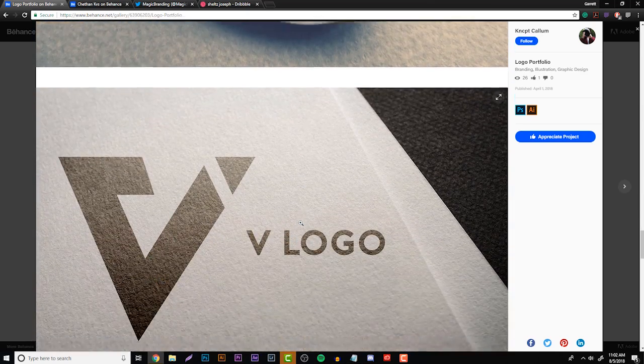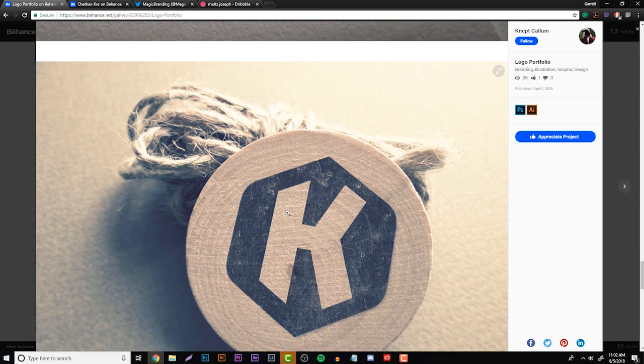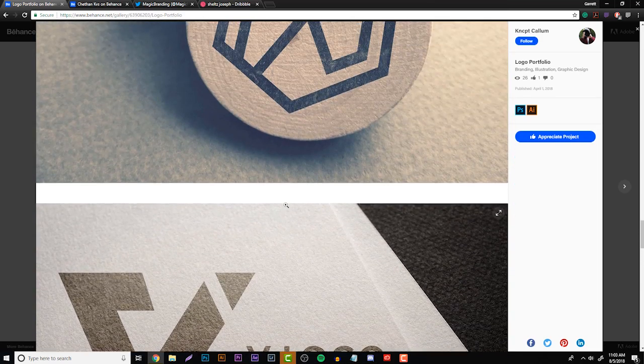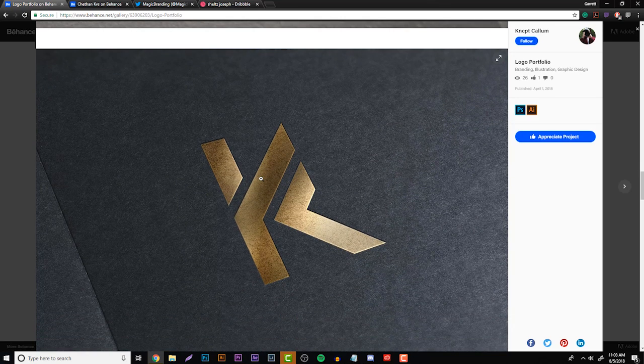Now, of course, it's a really cool style. It's really nice to show what the logo would look like if it's printed on paper, or showcased on something. But what I'd recommend doing is trying to push your logo forward and put it on a one-on-one shot. What I mean by that is taking, let's just say this K logo, and putting it on a black background with a white logo, or a color, some type of color code, anything like that.